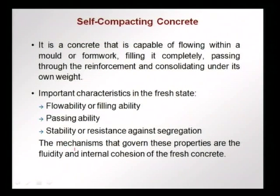Now we will go on to another concrete which is catching up, and has been around in many countries for a long time. It is called self compacting or self consolidating concrete. It is a concrete that is capable of flowing within a mold or formwork, fills it completely without any segregation, can pass through reinforcement and consolidate under its own weight. Therefore, it is a concrete that does not need any vibration. It can flow and fill up the formwork and not get stuck in the reinforcement.